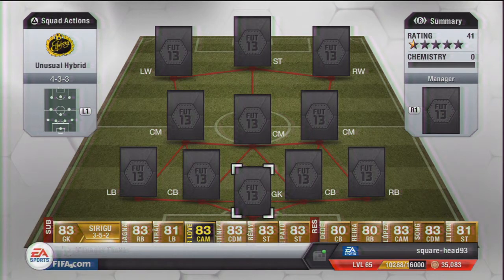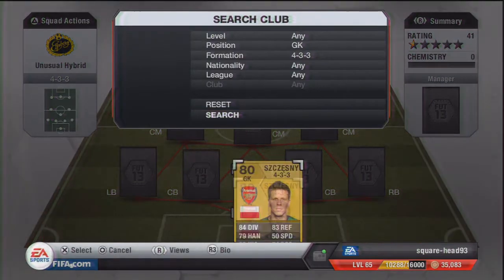I'm back today with a pretty unusual hybrid. We're going to be using three nations that I think people really don't pick to use in a hybrid. And, yeah, as I said, pretty unusual. So, starting off, we're going to be pulling out the first nation, which is Poland.